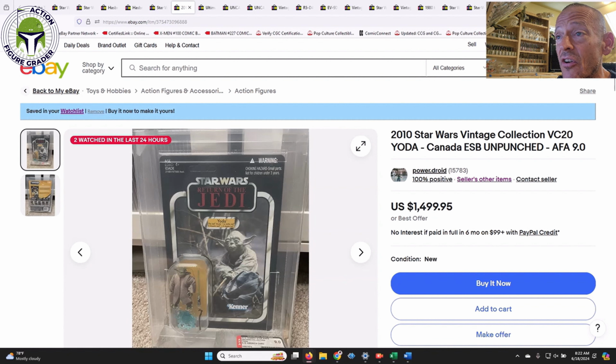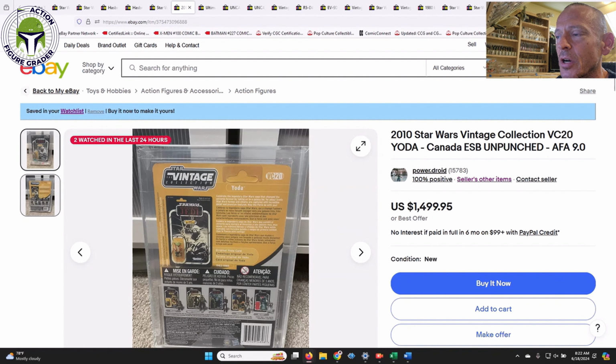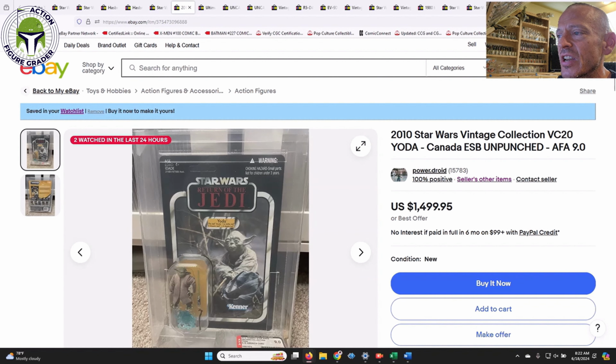He's asking $1,500. And as we've talked about in past vintage collection market updates, this particular item, while still probably the most expensive TVC retail release item there is, I'm excluding the mouse droid, the SDCC items, things like that. But this is the most expensive vintage collection item there is, right, in terms of retail release. So it's the alternate image VC20 Canadian Yoda AFA 9.0. He's asking $1,500, but he does have a make an offer option.